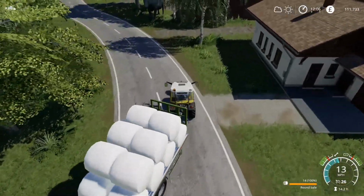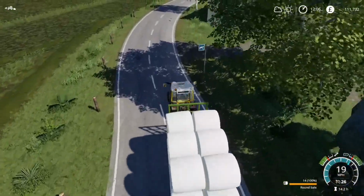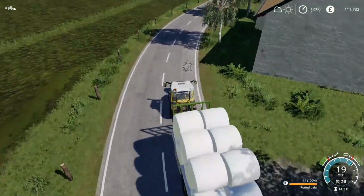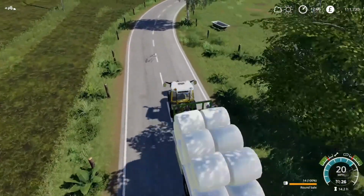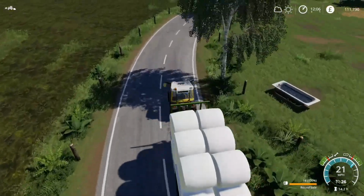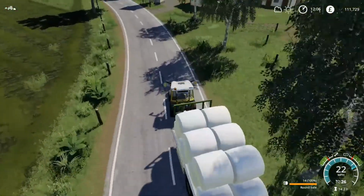So we did do a silage bale harvest. Somebody had forgotten to click record, as we were doing the mowing and such like. So this is us at the end. I'm just doing the delivery.